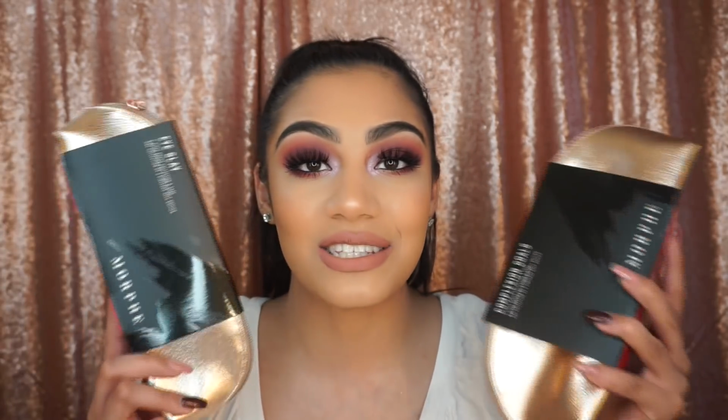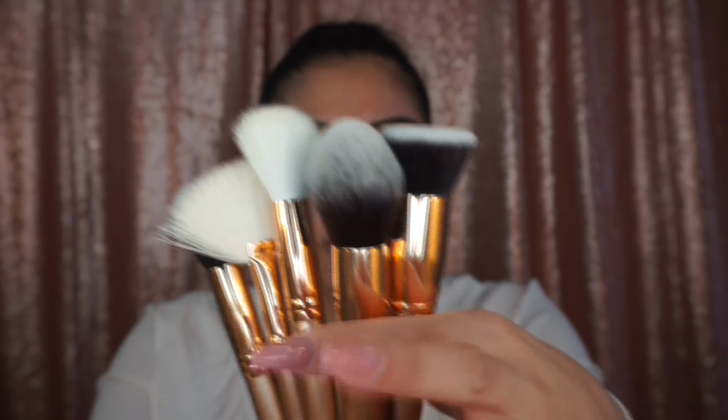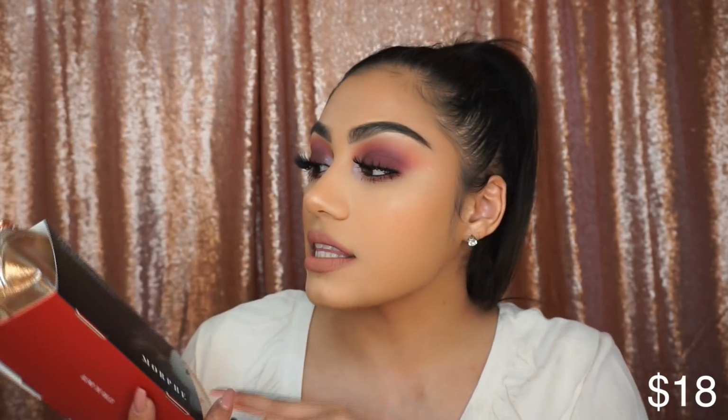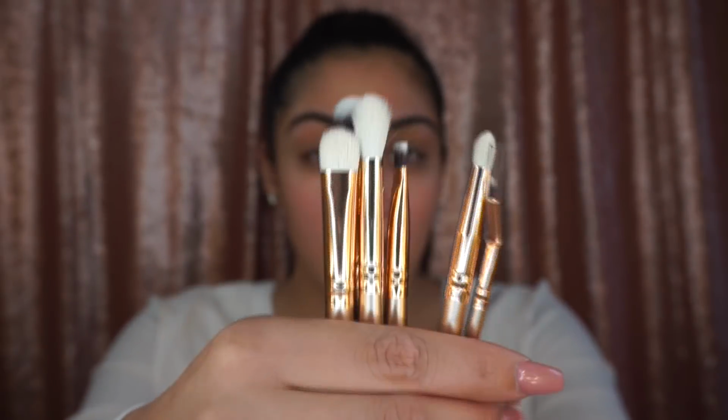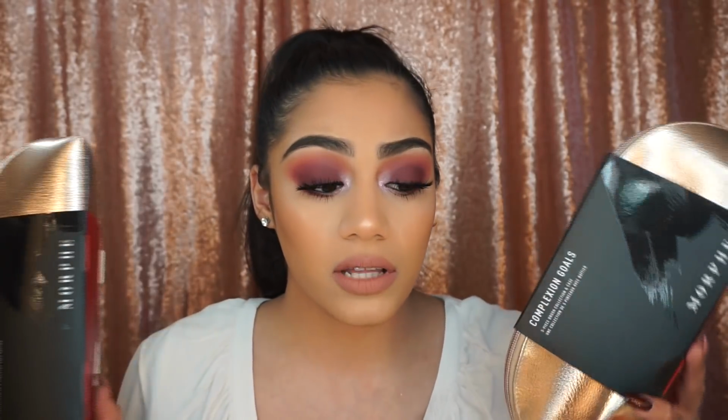I'm also going to be using the Morphe NC palette. They released these two brush sets that you can find at your local Ulta. This one is the Complexion Goals Brush Set, and it has 5 pieces. This one is specifically just for your face, and the other one is for your eyes. This is called Eye Slay. It has 6 brushes in it. I love that it comes with cases, so this is perfect for traveling.